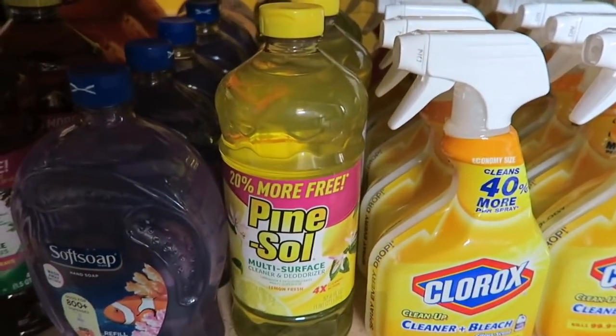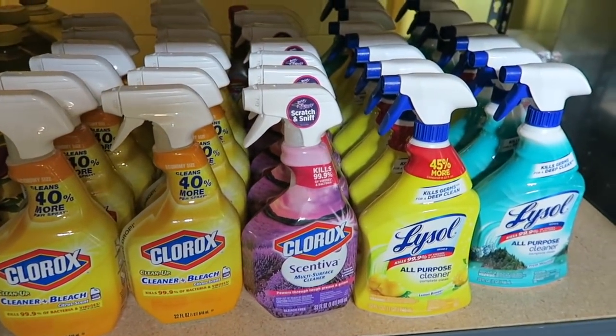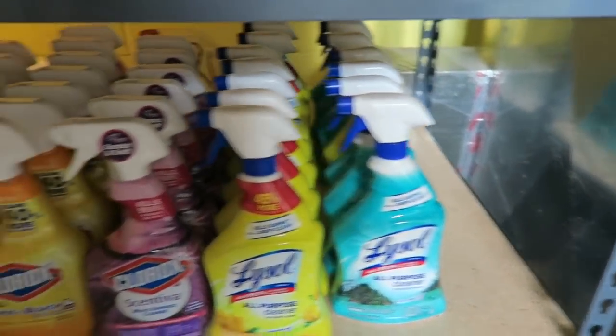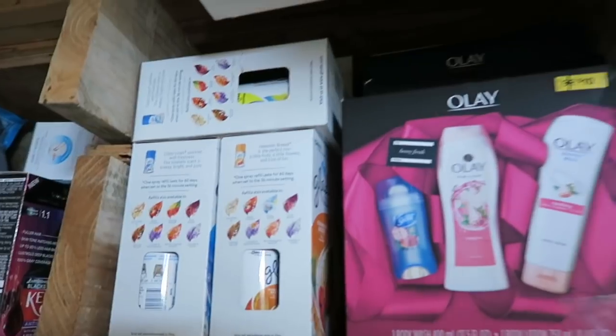Lots of cleaner as well. Clorox, that stuff was really, really cheap. Lysol was free at Meijer last fall. The Clorox was also really cheap. I want to get a couple more for that little space. And down here for my kitties, we have a whole lot of Tidy Cat.